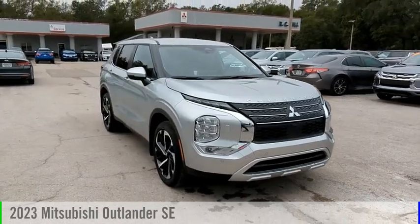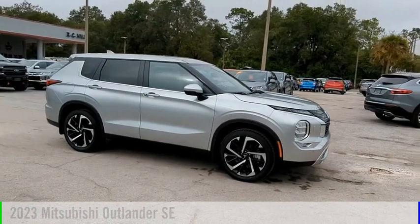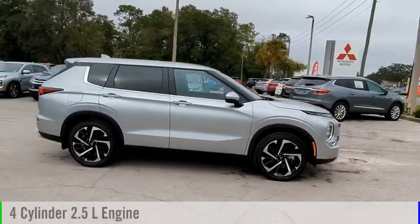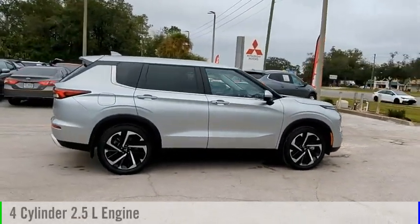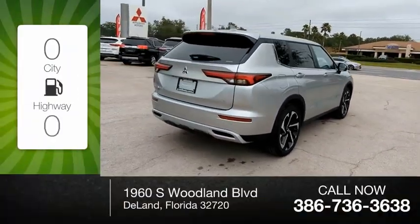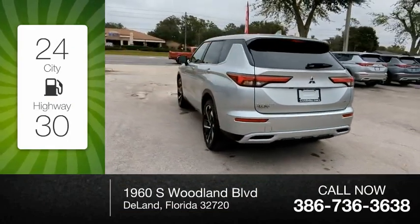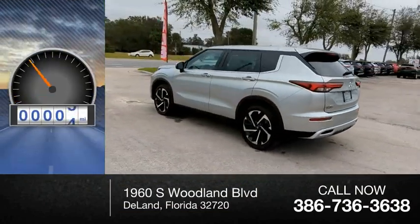You are going to love the 2023 Outlander. This vehicle is powered by a four-wheel drive, four-cylinder, 2.5-liter engine, and comes with a continuously variable transmission. Great fuel efficiency saves you money by requiring fewer trips to the gas station. This vehicle has less than 100 miles.